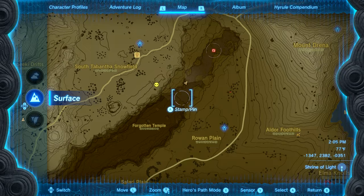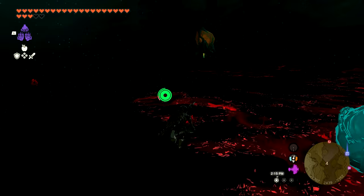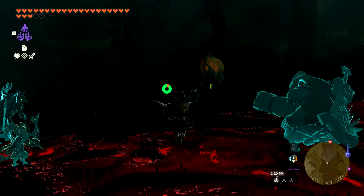There is a shrine up here that I have not yet conquered, and it is going to share the same location as another shrine in Breath of the Wild. A shrine that was fairly removed and difficult to access, mainly because there were a lot of enemies in the way in Breath of the Wild. So I'm curious if there's going to be a lot of enemies in the way here in Tears of the Kingdom. And if there are, I mean, heck, bring them on.